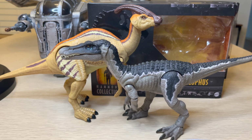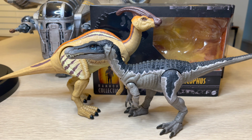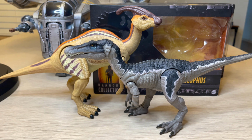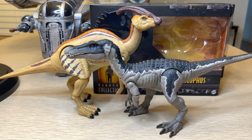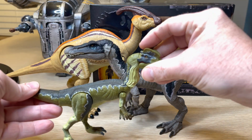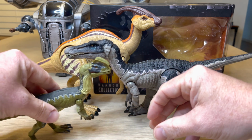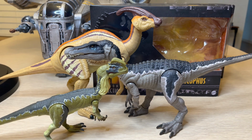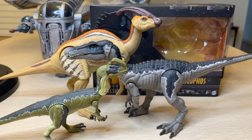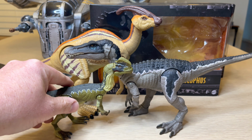Just pull this back a little bit. As you can see, these two figures complement each other very well in the first of many, because there are going to be even more Hammond collection figures. Now, I know this is Amber collection right here, but I'm going to bring it in because this figure represents a figure that still fits very well with the scale and the quality of these two dinosaurs right here.